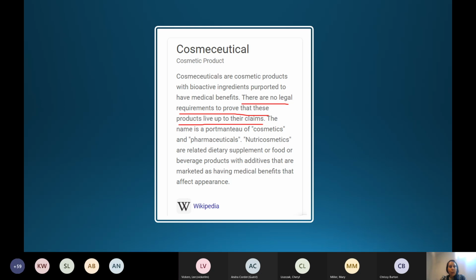So of course, I love Wikipedia. Who doesn't? I always want to see what Wikipedia is telling our consumers. And I underlined in red something very unique. There are no legal requirements to prove that these products live up to their claims. Kind of scary though, right? So we can launch products into the industry and they don't have to have any legal requirements. So that's one thing to ponder.